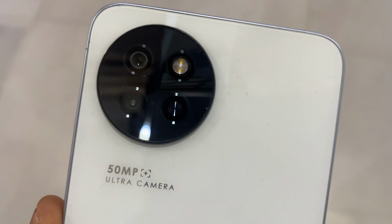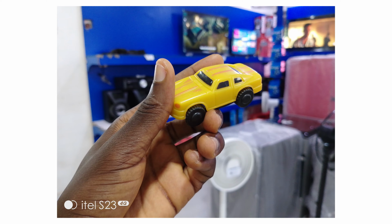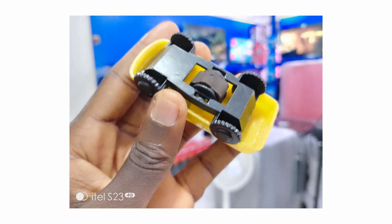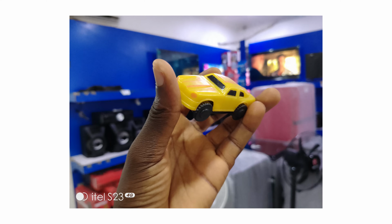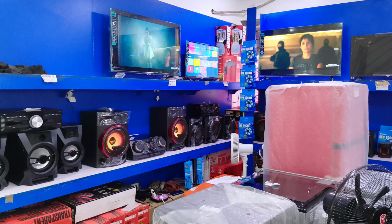So you have a 50 megapixel main camera and an 8 megapixel selfie snapper. As you can see, there is nothing mind-blowing here. I actually wasn't expecting too much from the rear camera. It can take good pictures sometimes, other times it misses. It misses out of focus. It's a mid-level camera, and for 66,000 naira, it's an easy pill to swallow.